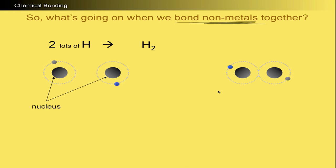Now, they haven't got brains, but if you were to ask this hydrogen atom on the left how many electrons it has got, it would probably say, well, I've got a grey one and a blue one. So this hydrogen atom has 2 electrons, and they spend some time going around it. And that is also the case for the right-hand hydrogen atom. If you asked it, and remember they don't have brains, they're not really alive, how many electrons do you have? It would say 2. I've got a blue one and a grey one. So they're both happy doing this.